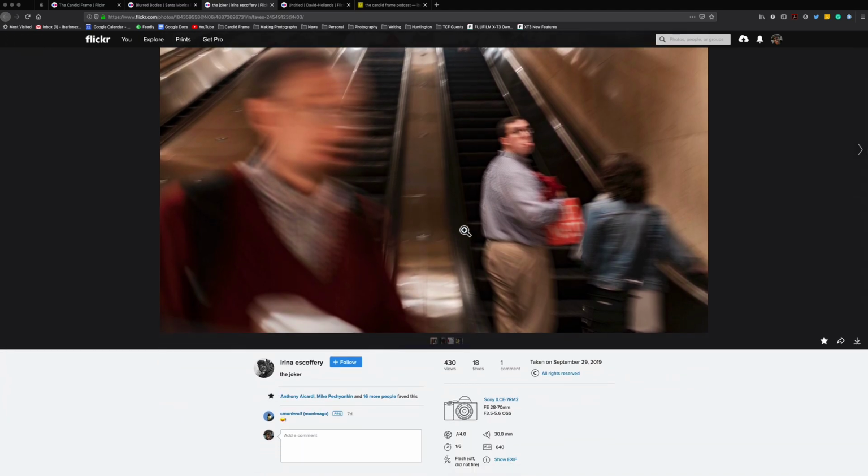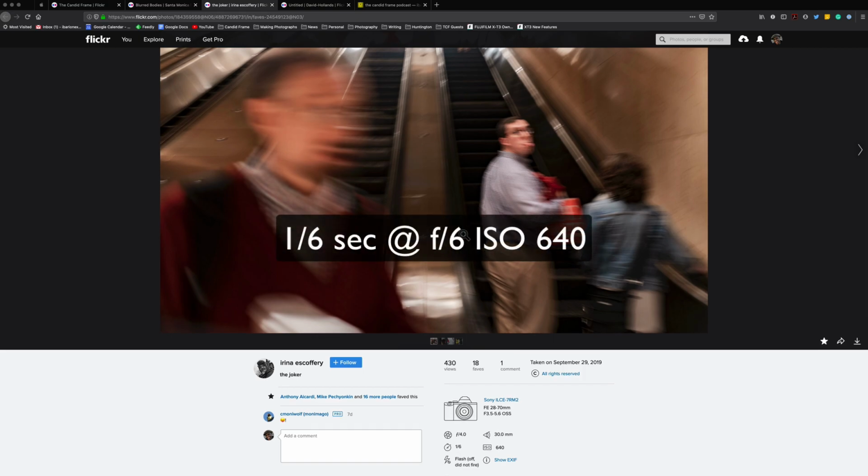All right, here we have a shot by Irina Escoffery. This was made with a Sony 7R Mark II, 1/6 of a second, f4, ISO 640. So here again we have an image that is shot at a very slow shutter speed, and here there's a lot of blur and camera motion as a result, but I actually don't mind it because the other elements in this frame really are kind of interesting.